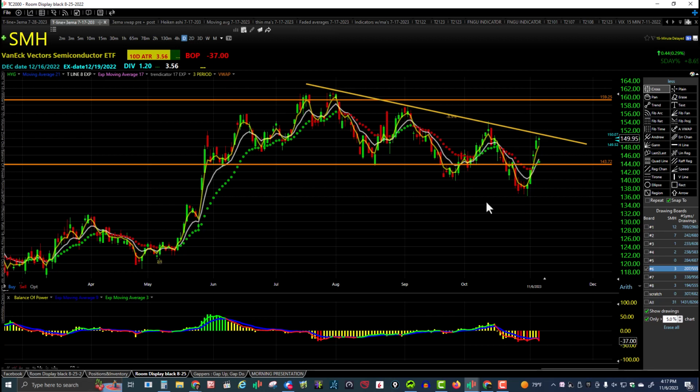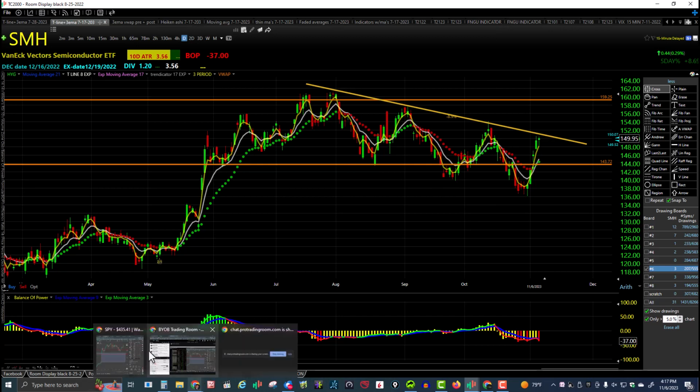Not sure I want to chase that. I think I might just let it go by without me. It's either that or I might play a ratio spread call, just to be in the move. We'll see what happens. So there's SMH, and let's take a look at the dollar index.